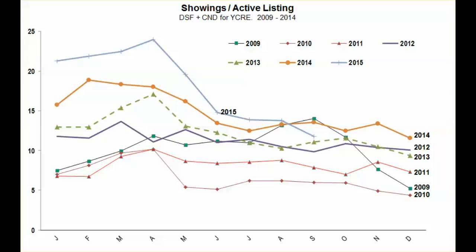In order to understand the state of the market in Metro Denver, I like to look at a metric that we follow called the showings per active listing per month. So let me explain what's going on here. This is the number that we're going to talk about. It's the average number of showings per active listing per month in Metro Denver.